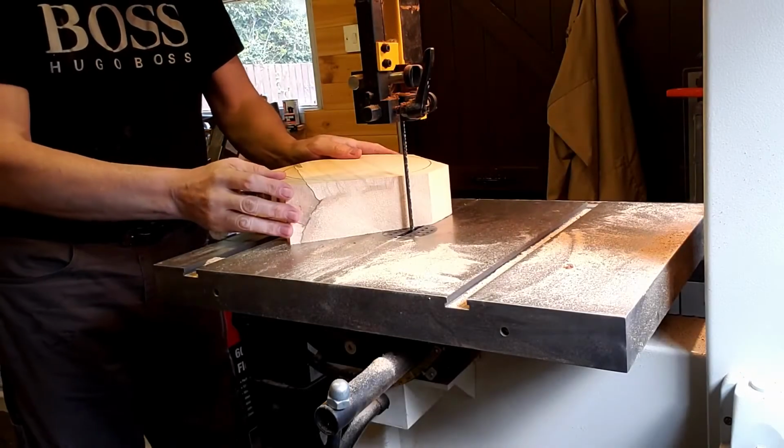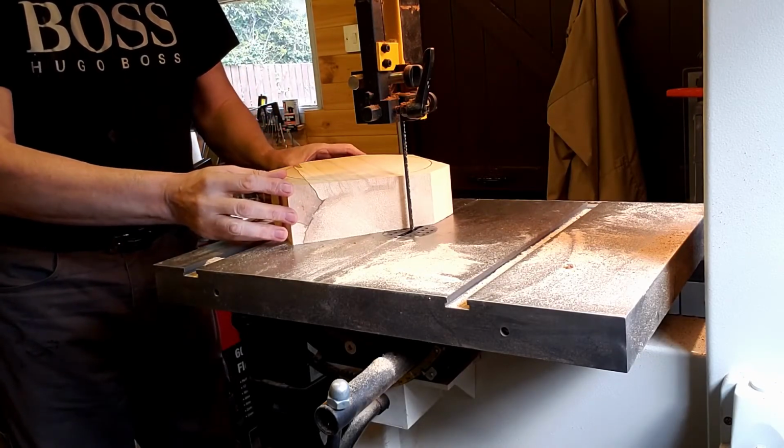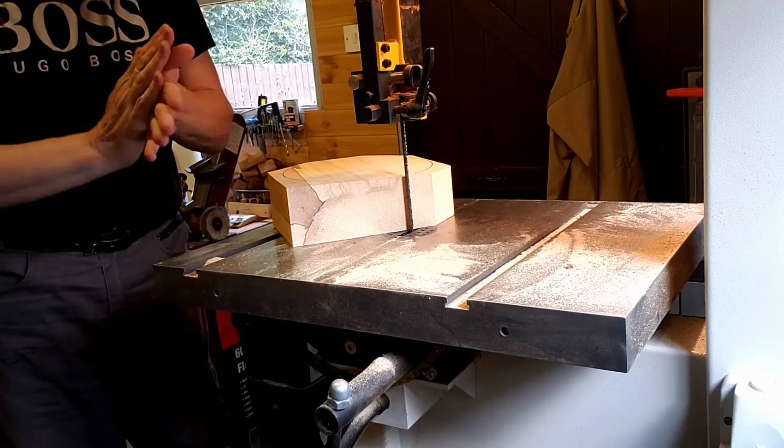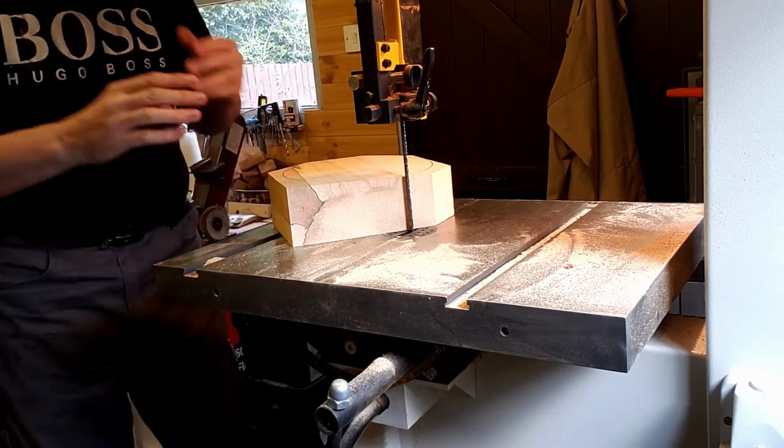So with the blade changed to a 3/8 inch blade, I'm just going to actually start the bandsaw and turn a rough circle out of this spalted beech.